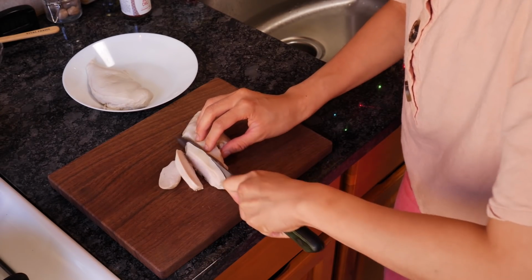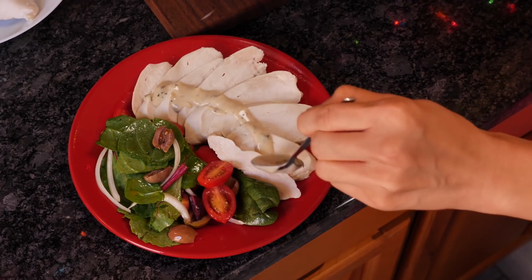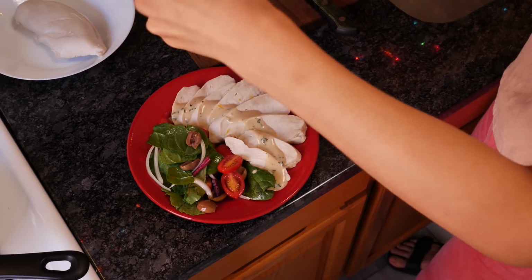At this point, go ahead and slice your chicken breast, preferably against the grain for that tender bite. Drizzle your sauce over and top with a little bit of crushed red chili pepper flakes or lemon zest or both. This is a pretty easy peasy way to prep chicken breast, and I would say this is a really nice sauce to have on hand.